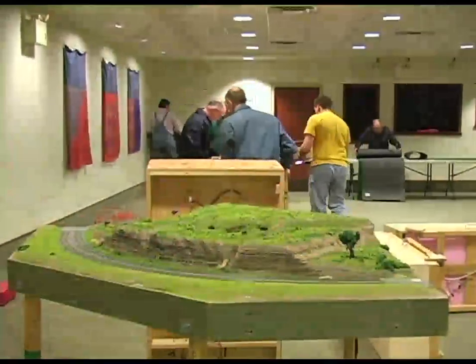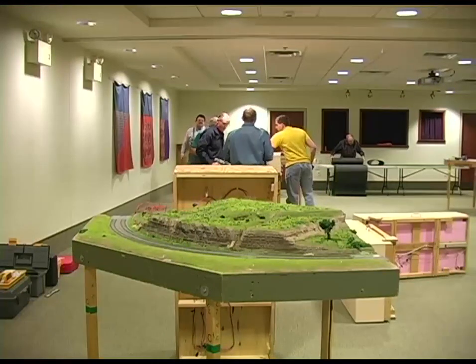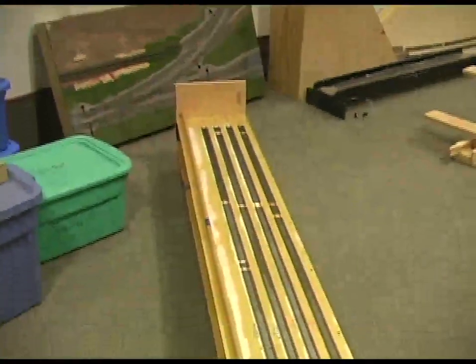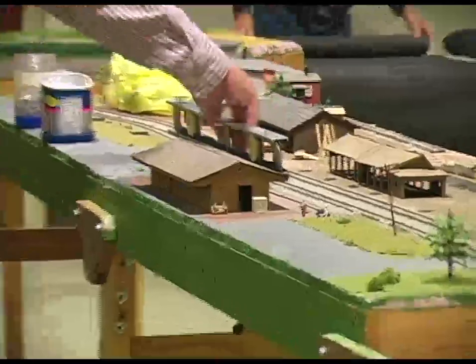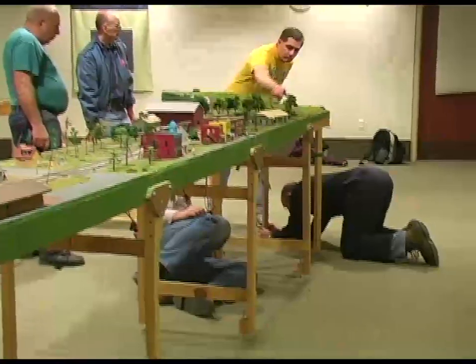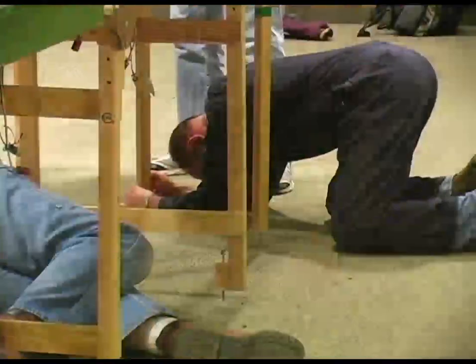It takes a lot of work to set up the display. Roughly half a dozen club members showed up with their layout, all in pieces, parts and boxes, on the day before the event. Tables had to be set up, then leveled and measured. The layout was put together section by section. Special bolts at the bottom of each table were adjusted to make the section level and equal with the others.